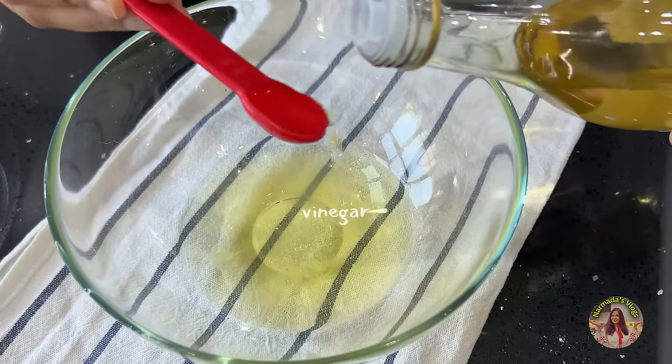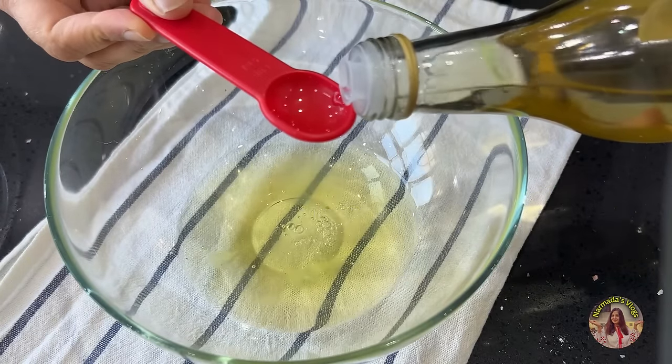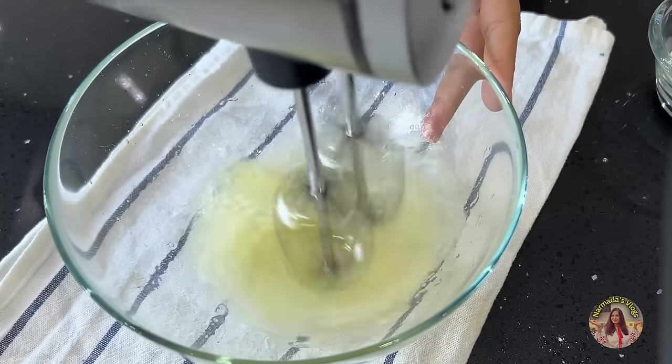I'm going to add 1.5 teaspoons of vinegar to the egg whites. You can also use lemon juice, that also works just fine.